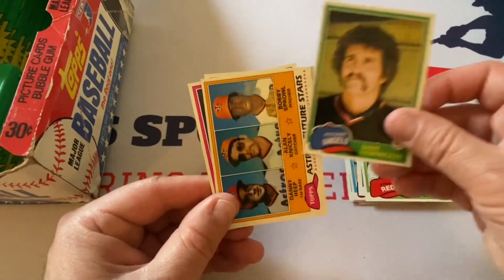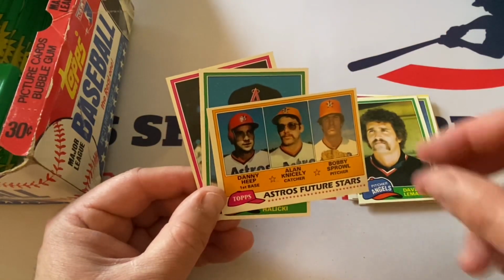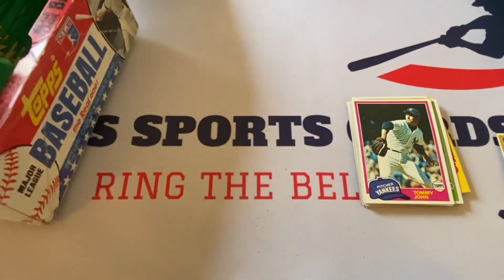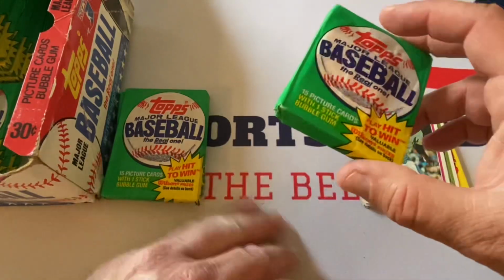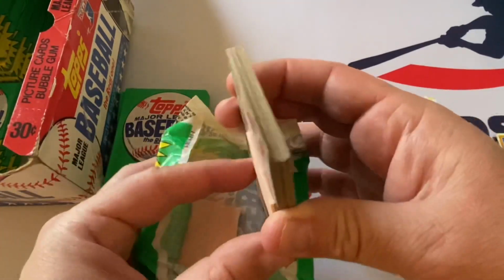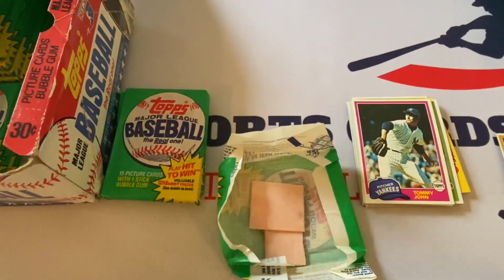Lacoste. Got Dave Lemancic, I think. Okay, Astros Future Stars, Danny Heap, Alan Nicely, Bobby Sproul, Ed Halicki, and then Tommy John. Okay. We're actually moving at a pretty good pace here. There's a lot of dirt from this gum and whatever else, but we'll clean it off when we're done. Okay. There we go with that. The gum card is Ken Krabeck for the White Sox.